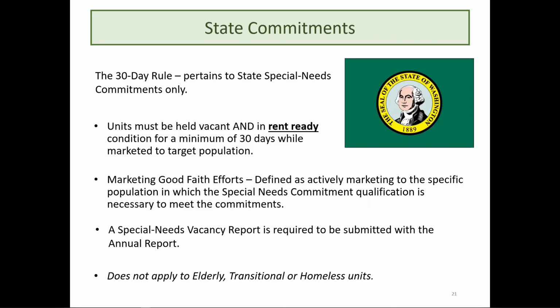So for example, if you have a disabled or a large family set aside, you want to make sure that you are marketing to that population during those 30 days. Your marketing must be in good faith. You need to actively market to that specific population and attempt to reach those populations in your marketing.